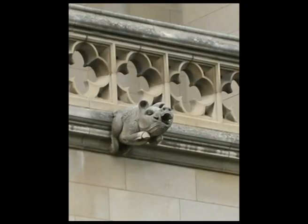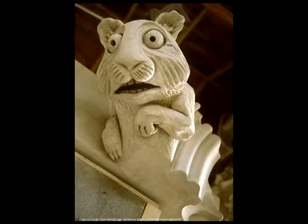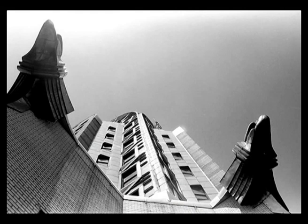Gargoyles have crossed the Atlantic. Perhaps they can fly after all, to be used as a decoration rather than a functional waterspout, and have found homes on the churches and skyscrapers of New York, Chicago and Washington. The Chrysler Building became the icon of the modern age, yet its grim eagle gargoyles stare out over the city.